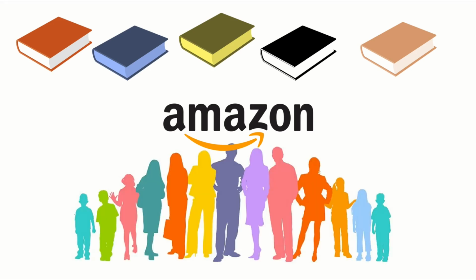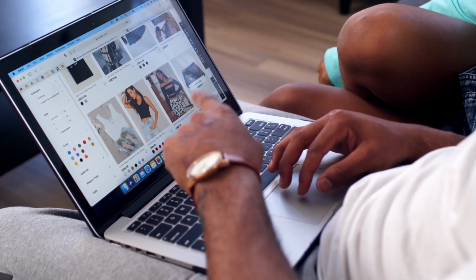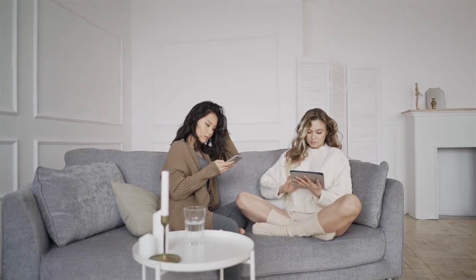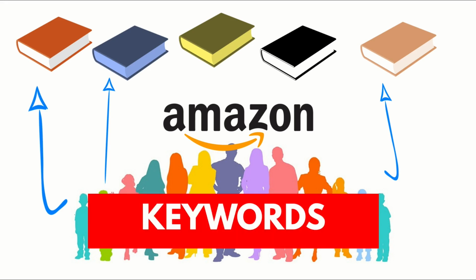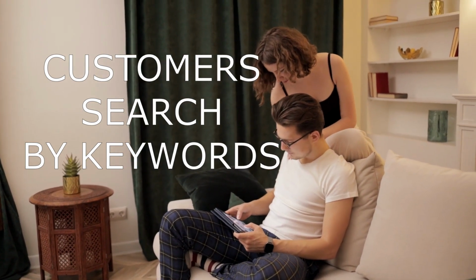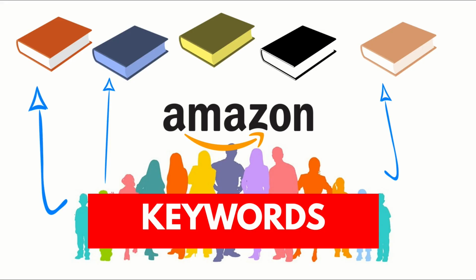actually make sales? There's millions of people Googling, searching on Amazon, looking on different platforms, trying to find low content books. How do you match up your products with someone searching? The answer is simple, but it does take time to learn the skill. It's keywords. You need to figure out what keywords to put in your listings, and you need to know what niches to research in order to get your books in front of enough people.